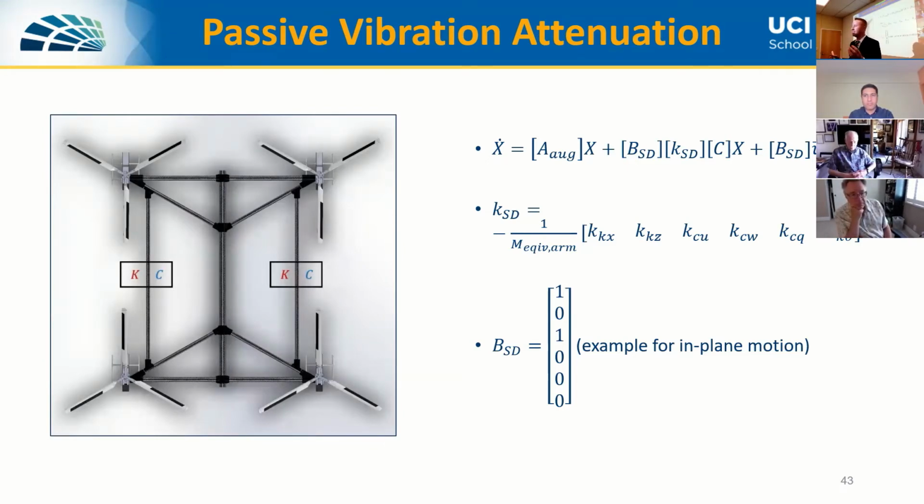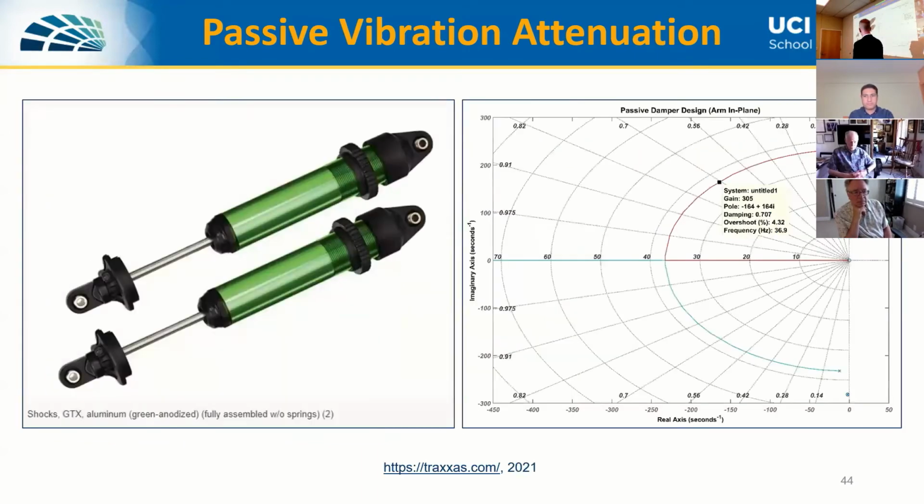If you had multiple elements, then you would have 2 or 3 or 4. And if your element was at an angle to the direction of motion, this activation could be less than 1. And why I do this is because now we can use some tools like root locus to place the pole where we want the response of the vehicle to be. And the gain value we're reading is then the required spring and damping constants. This picture on the left shows a small viscous damper that's used in a radio control car that is of a scale that could find its way onto this particular vehicle.